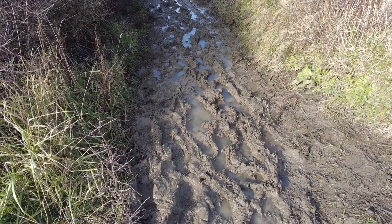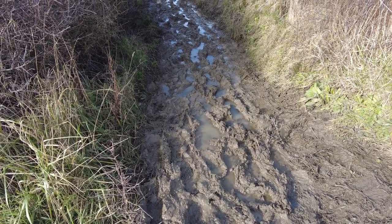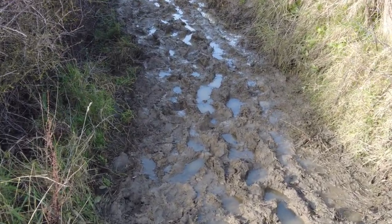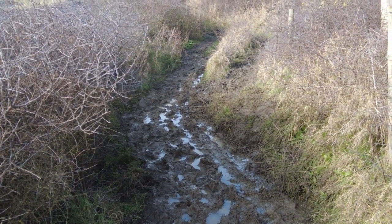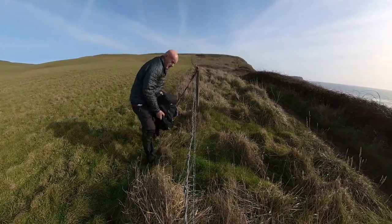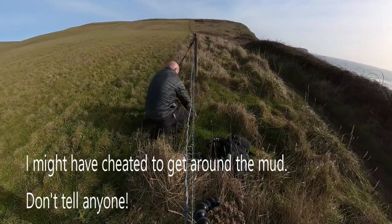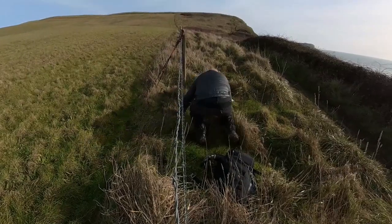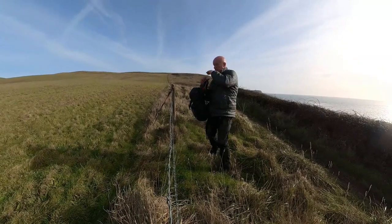Last time I came through this way, when I did the whole coast path walk, I was complaining about how dry and rutted it was. Don't think I'm going to have that problem this time. Somehow, do you? Solves that.